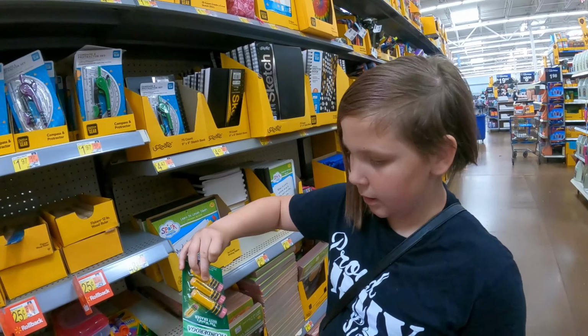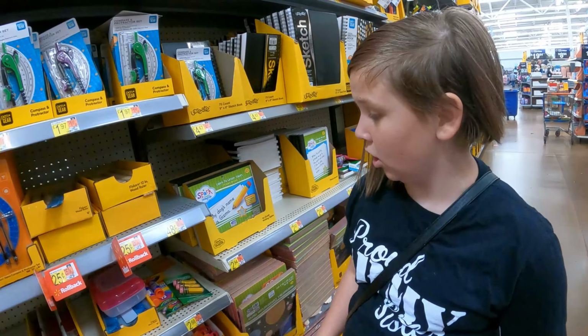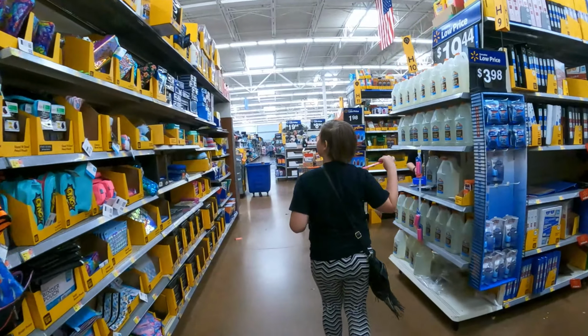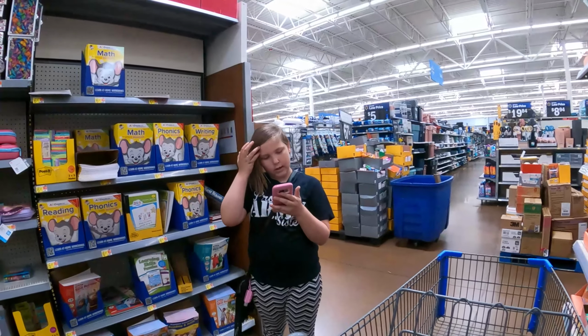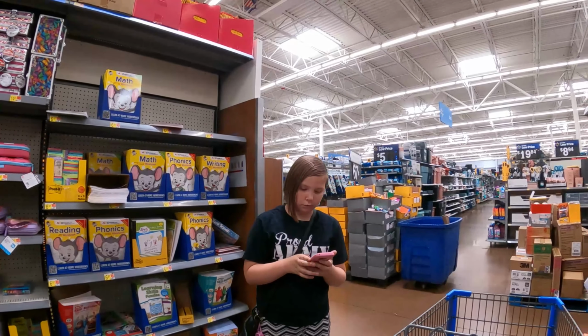Oh, those are like sick erasers. The world's best erasers, they're probably like $10. Just like how a pencil case is $12. Okay, now let's go to the art section. Did you subtract off your ruler? Oh yeah, right.